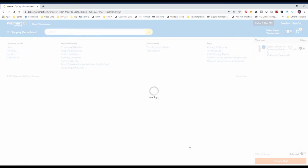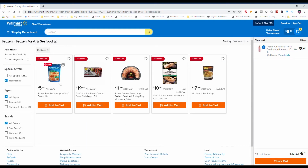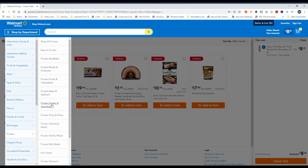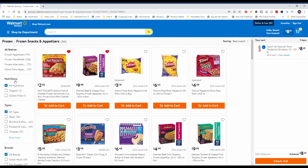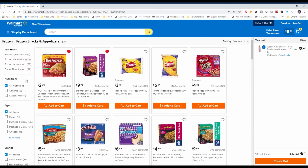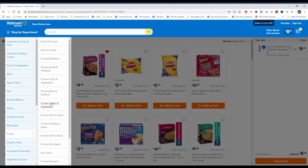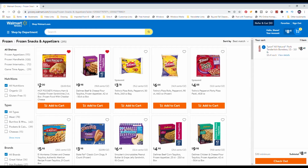Frozen meat and seafood. We do have some rollbacks. It looks like it's all going to be our seafood again. Frozen snacks and appetizers. I don't see any rollbacks here, so we're going to keep going. Snacks and appetizers. I think that's where I may have been.